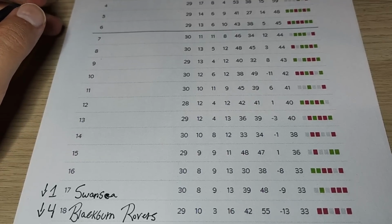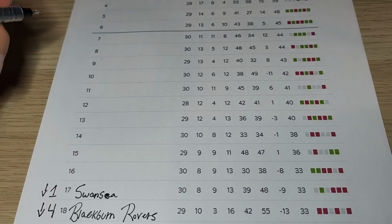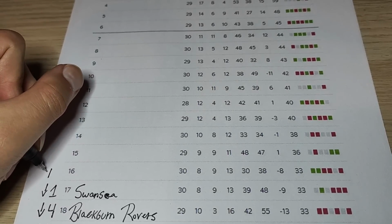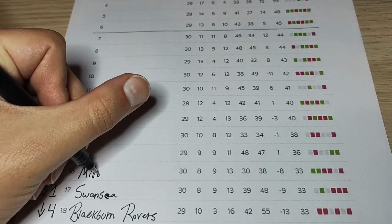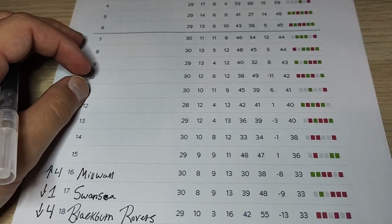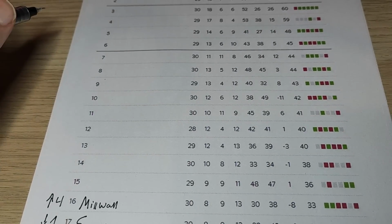Okay. Where were they last time? Hold on, did I might have gone the wrong direction here. Okay, so this team actually climbed, so they did a reverse Blackburn Rovers. This team climbed 4 places, and that is Millwall, the Lions. 2 wins, 3 losses, 1 draw in the last 6, Millwall going up, up, up.